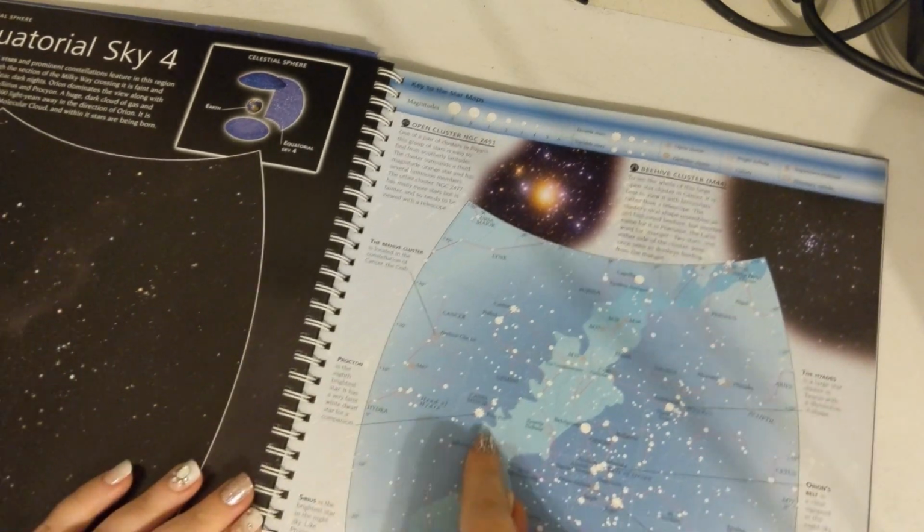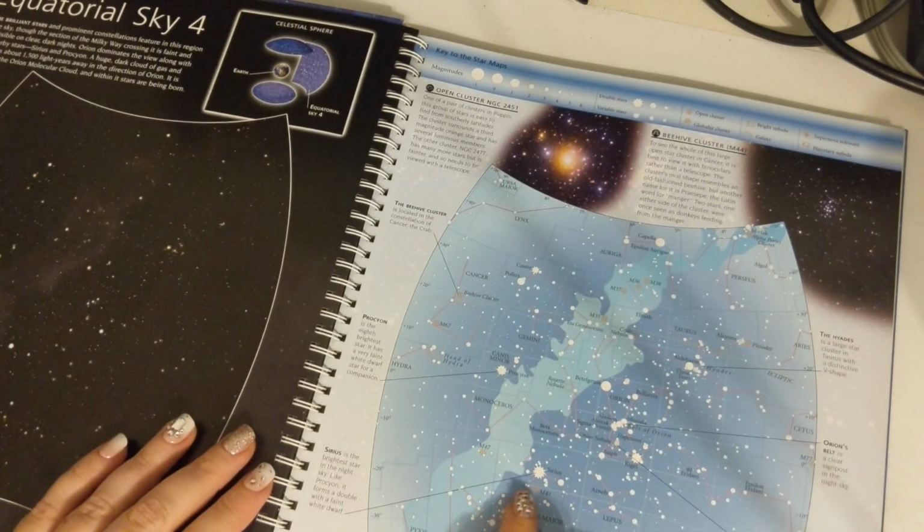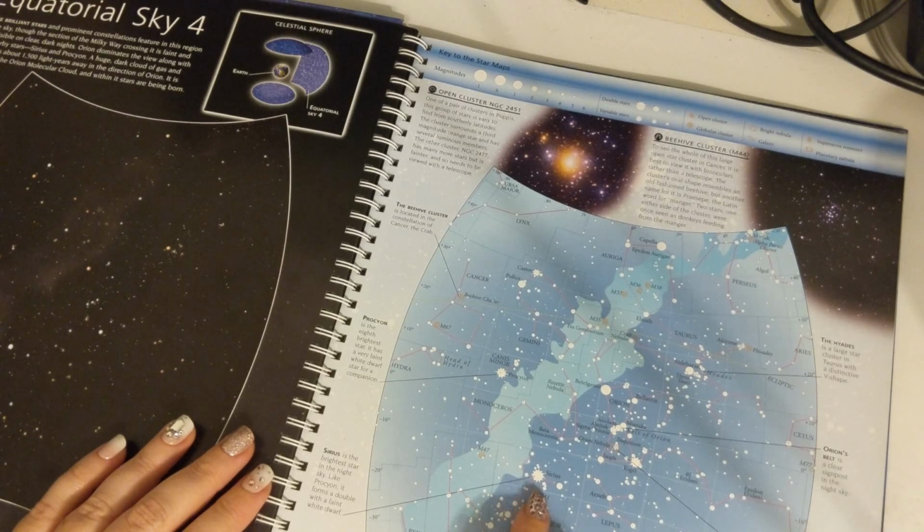Procyon is the 8th brightest star. It has a very faint white dwarf star for a companion. Sirius is the brightest star in the night sky. Like Procyon, it forms a double with a faint white dwarf.